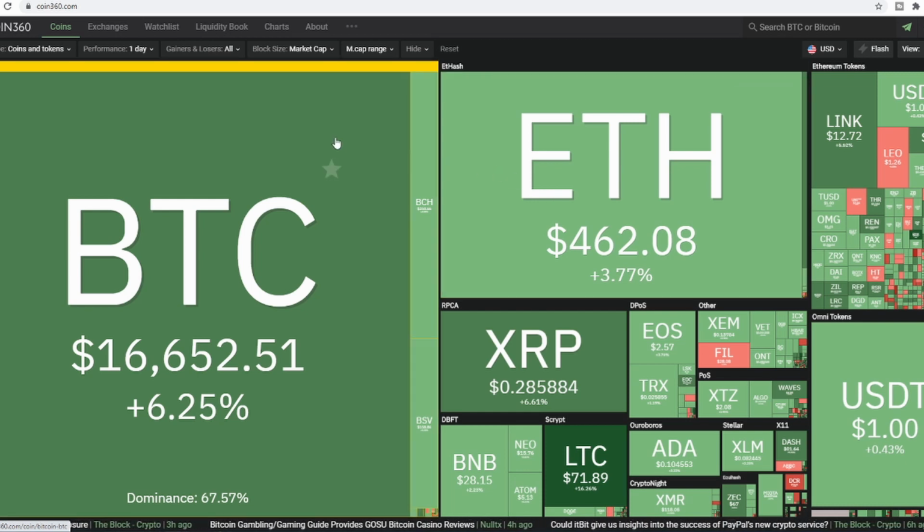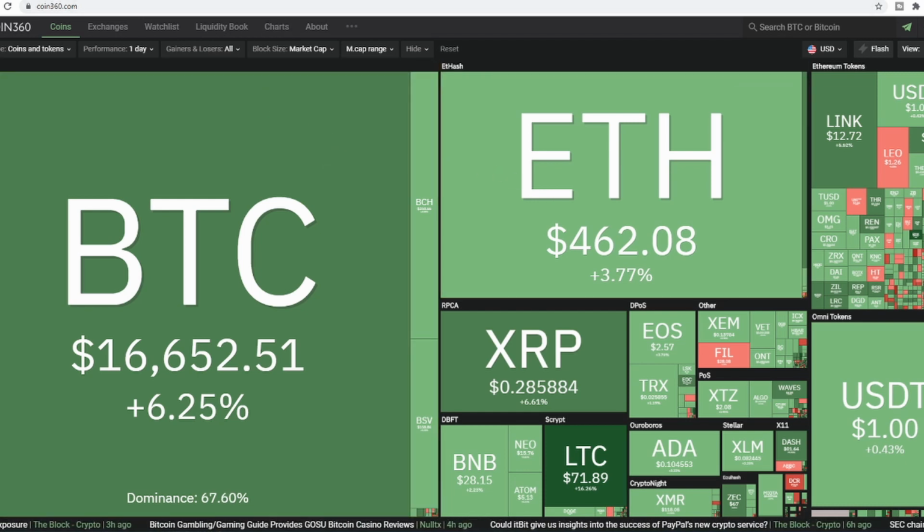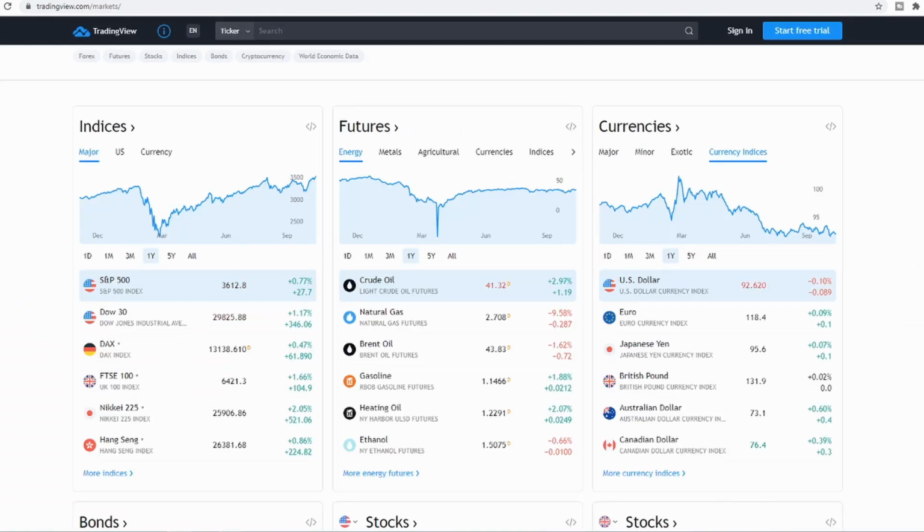So moving on from cryptos, let's go over to tradingview.com. And we can see here that for the major indexes here in the United States, the S&P 500 is up today a little over 0.75%. The Dow Jones Industrial Average is up a little over 1%. Both of these are nearing their old all-time highs.